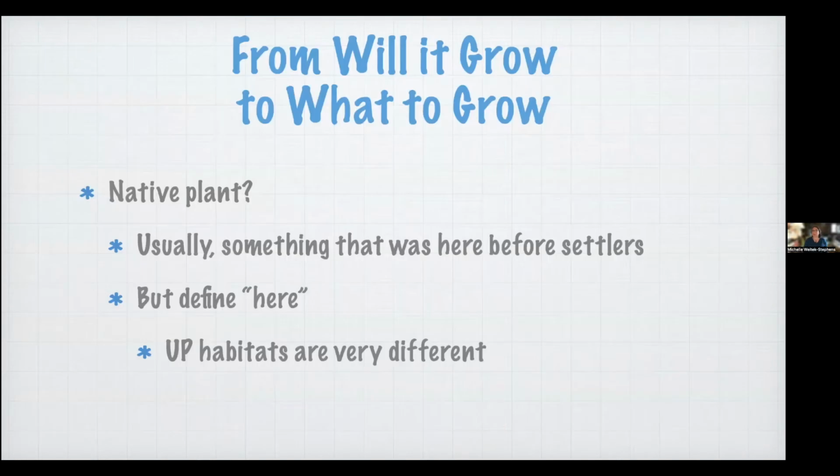Once we had a handle on the growing of things, we were able to switch our focus a little bit from are we going to have stuff to grow and sell to what should we grow and sell? Obviously, we're a native plant nursery. We want to grow native plants. What's a native plant? It's generally defined as something that was here before settlers came. But what does here mean? Are we talking just the UP? Are we talking Michigan? Are we talking the Great Lakes Basin? How are we going to define native?